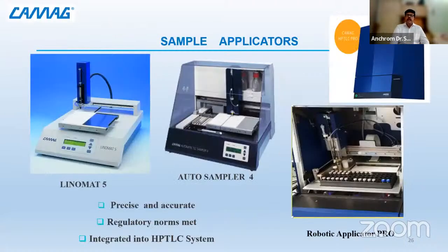Then this talks about modules. Now, this is the very basic equipment for the applicator, where you have a semi-automated one. Although the same task is being performed, you can precisely and accurately regulate how much volume of sample or standard you're loading onto the plate.